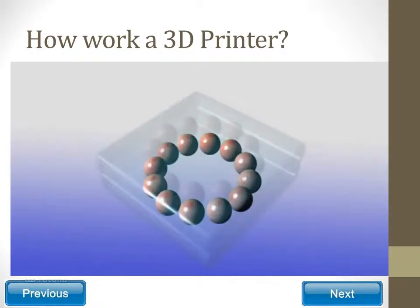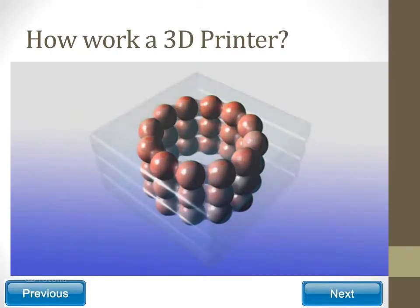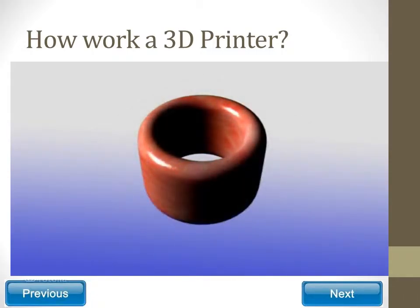More layers are subsequently added to build up the final object. Amazingly, nature then takes over and the bioink spheroids slowly fuse together. As this occurs, the biopaper dissolves away, leaving a final bioprinted body part.